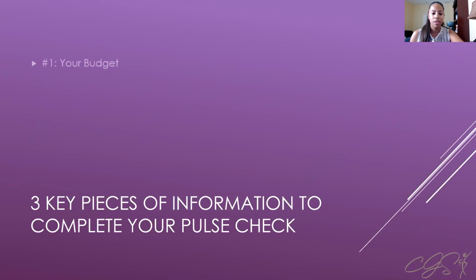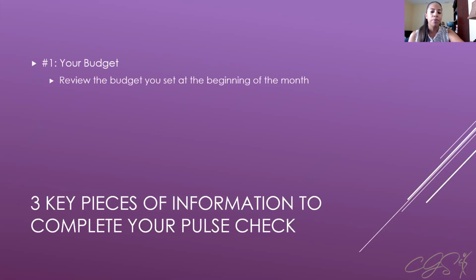Let's start with three key pieces of information you need to actually complete your month-end money pulse check. So, number one, your budget. I want you to review the budget that you set for April. So, at the beginning of April, you should have sat down and thought through what expenses you had for the month, and then outlined where you wanted your spending to go, especially when it comes to those discretionary areas.